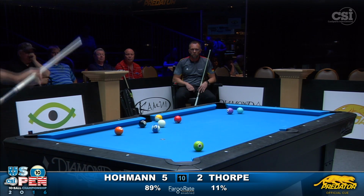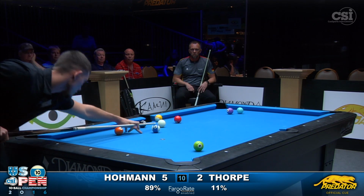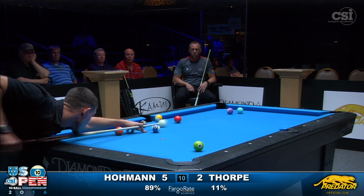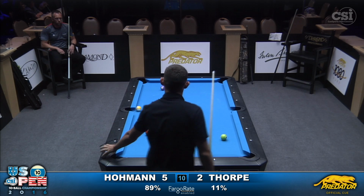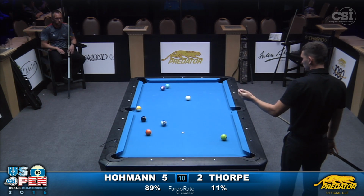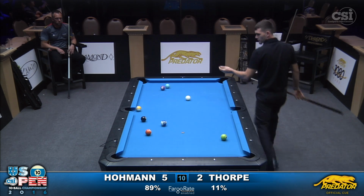I think Billy's got enough angle to slide over for the 4. Well, he doesn't have to slide over very far. No, but he's going to. He's got plenty of angle. How's the 9 look? It's okay. Yeah, the 9 will go inside. It'll go inside, no problem.